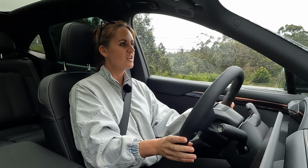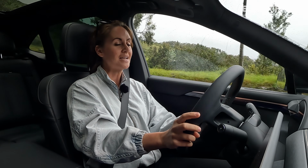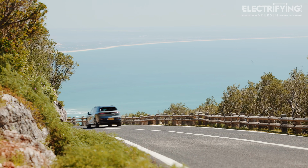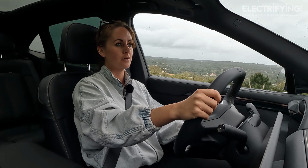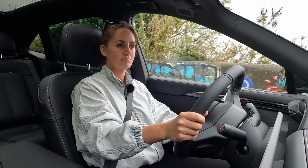So say you plug in, you find a fast enough charger, you plug in, pop in, have a quick wee, grab a coffee, it's done. You're good to go. That is where this car is brilliant. Charging speeds. Another perk of the charging, 22 kilowatt AC home charging. Brilliant. Vehicle to load, yes. Vehicle to grid, yes. All just included in the car.